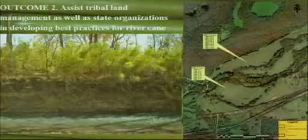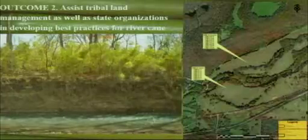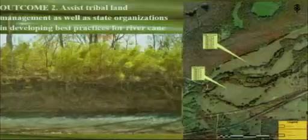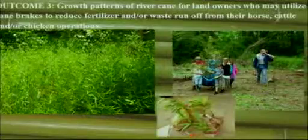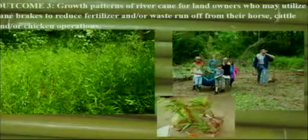I can't remember which one, but that's what we'd prefer, to be able to stop the phosphorus and nitrogen going into our waterways, which is something where you get 2 for 1. It's a culturally significant plant, and it does good for the environment. That's a win-win. Outcome 3 is to have growth patterns for river cane for landowners.